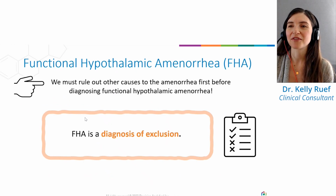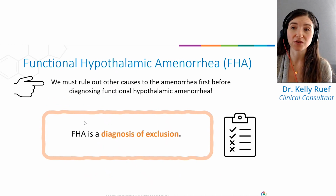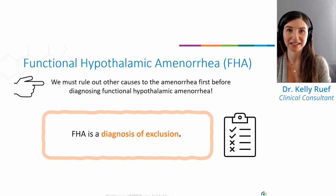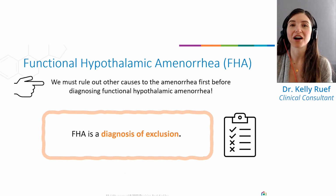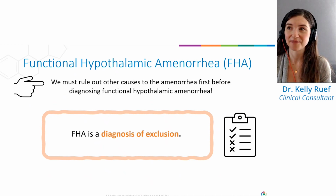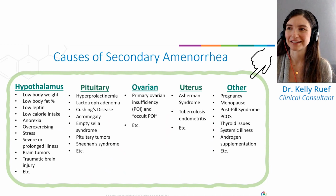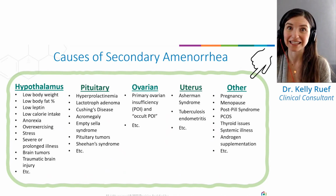First, it's good to know that FHA is a diagnosis of exclusion. So what does that mean? That means we have to rule out other causes of her amenorrhea before we can diagnose FHA. So here are some other causes that can lead to secondary amenorrhea. Maybe just take a snapshot of this and put it in your notes. It's not a comprehensive list, but it sure does give you a lot of things to think about.